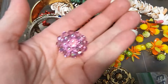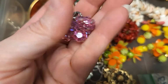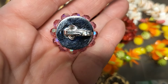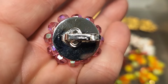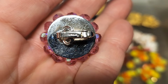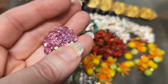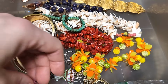Oh, look at these. These are Trifari. They're bigger than your typical Japan cluster earrings. The Japan ones are usually about 1 inch. These are about 1 1/8 inch. It's signed Trifari on the clasp. But look at the sparkle. And this is glass. You can feel the weight to it.